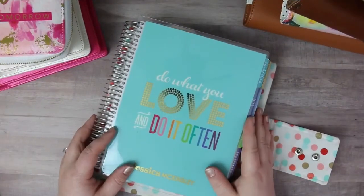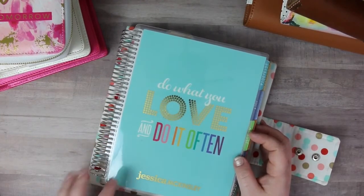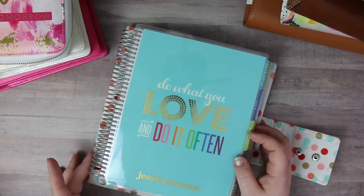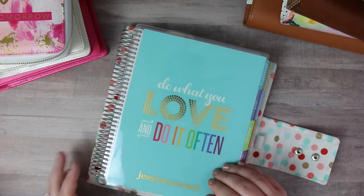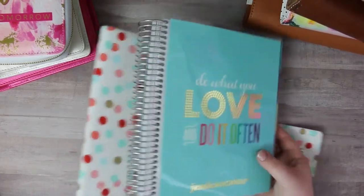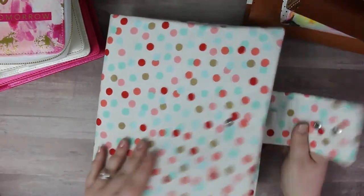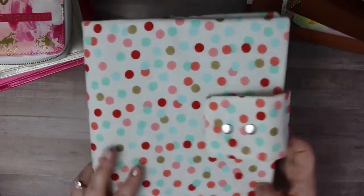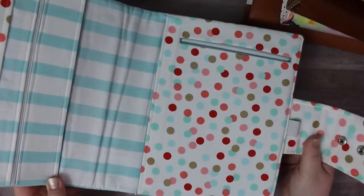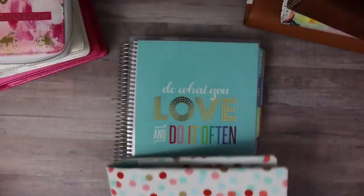Okay, so let's start with the Erin Condren. The Erin Condren is a spiral bound planner. You also have, in the same size, a Happy Planner, and it is a disc bound system. This is just a case that I ordered from Damami's Cases. I'm going to show it to you just because it was on the planner, but I'm going to move it. I like this because it covers your Erin Condren, keeps it safe, but it also lets you carry cards and things with it. So I'm going to move this.